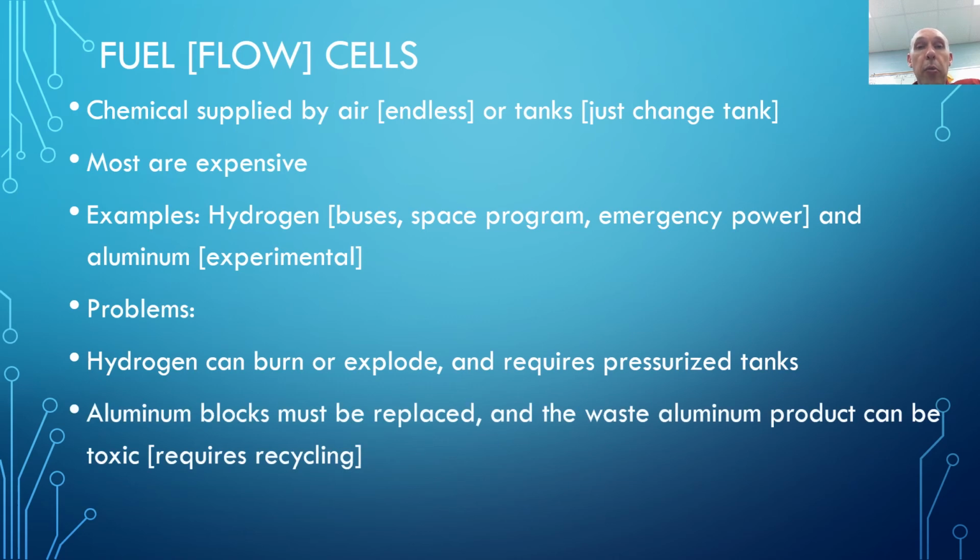Aluminum blocks have to be replaced every so often, so much like people sometimes go to an oil change facility and get their oil changed by some professional, what you'd have to do with these aluminum blocks is you'd pull in every 2,000 to 3,000 kilometers, and they would remove the partial aluminum block, whatever is left, and they'd have to give you a brand new block of aluminum. So it would be a little more often than an oil change, but less often than topping up with gasoline or diesel. But at the same time as you replace the block, you've got to drain out whatever this aluminum product is.